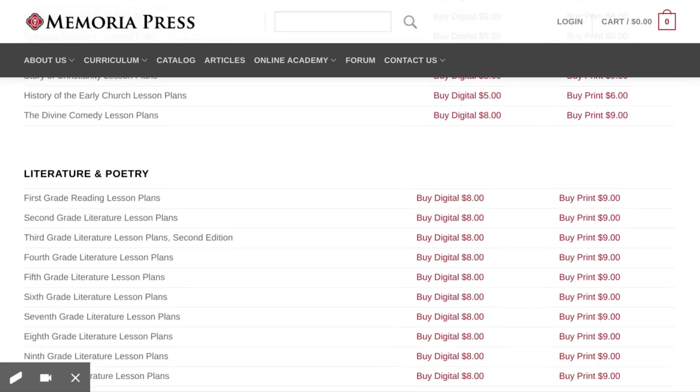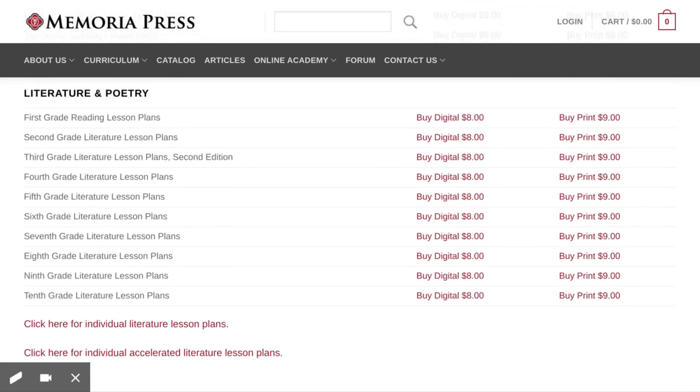Now, let me come down here to the literature and poetry section. If you are only going to do the literature from Memoria Press, you're just going to do the literature pack with the literature guides and the novels. They have lesson plans for those.